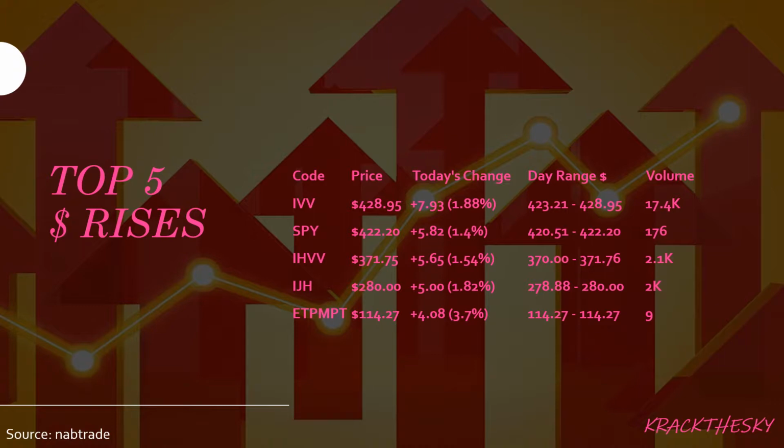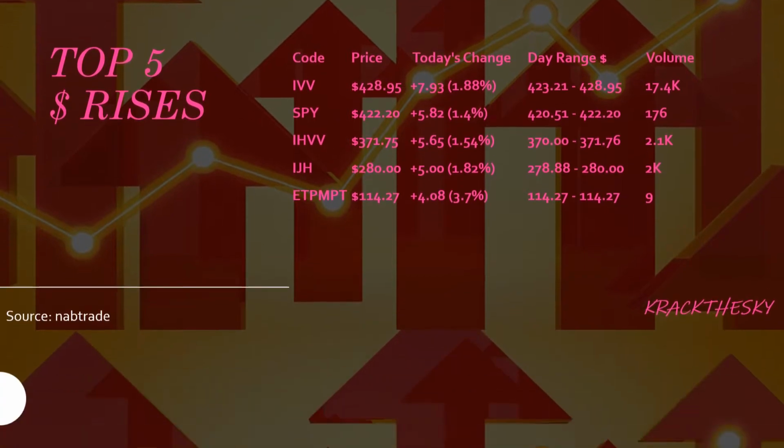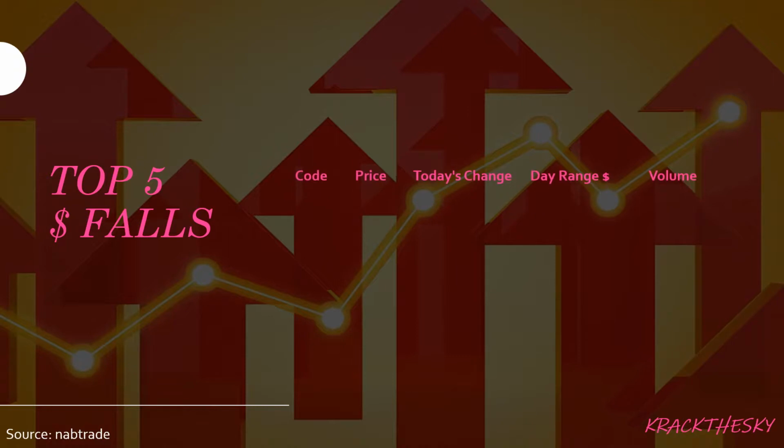Dividend yield is pretty low on this. You get 1.67%, not even outpacing inflation with your dividend there. Highly rated by Morningstar. It gets a gold rating. So if you're thinking about that in relative terms, it is 5-star rating. So we saw a rise today of 1.88%, which equates to $7.93 on a bit of middling volume here of 17,400 shares traded.